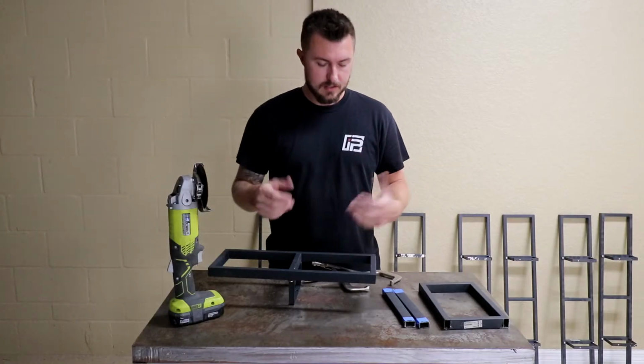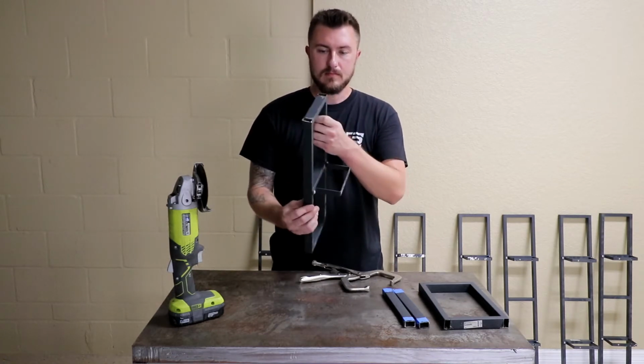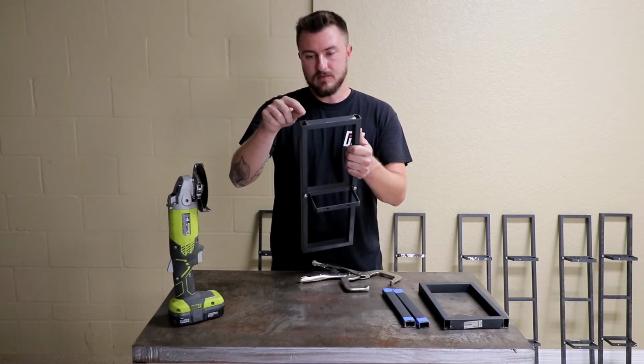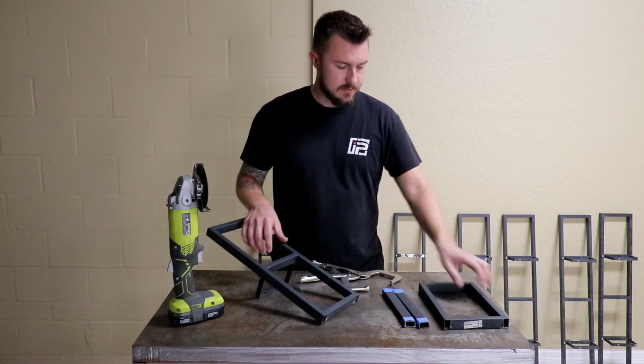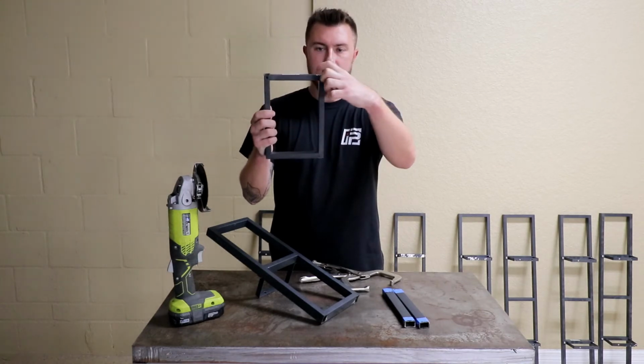Alright, all done cutting the first bunch. This one came out pretty good. Now after doing it, I thought about it, you should probably try and leave a little bit extra sticking up and then grind it smooth, but I went ahead and did that. I'm welding it anyway, so if there's any gaps I can fill it in. This one I did cut a little low and cut into the piece.